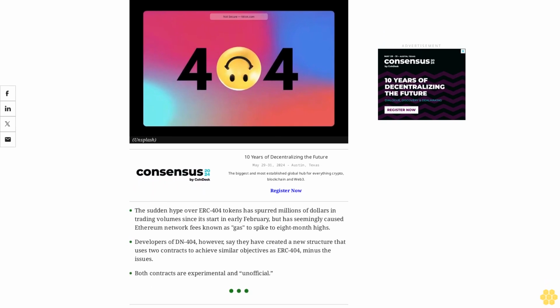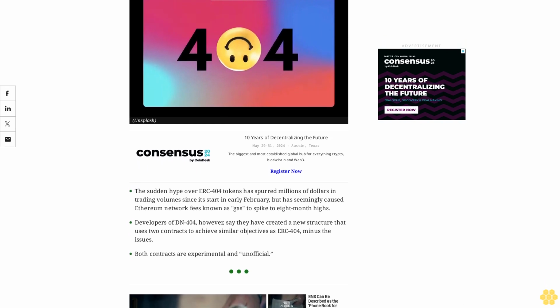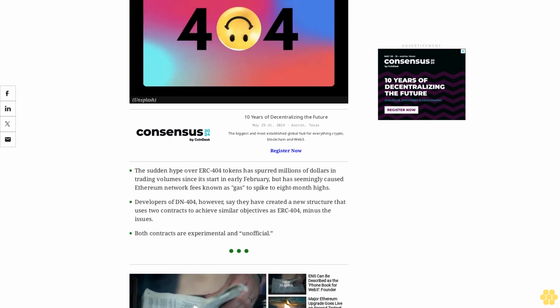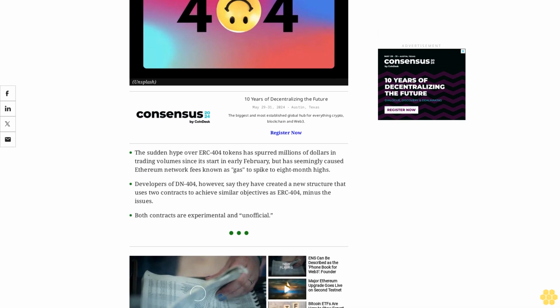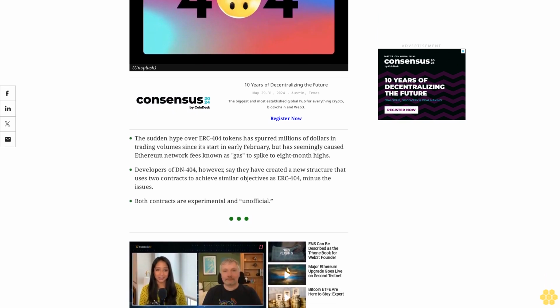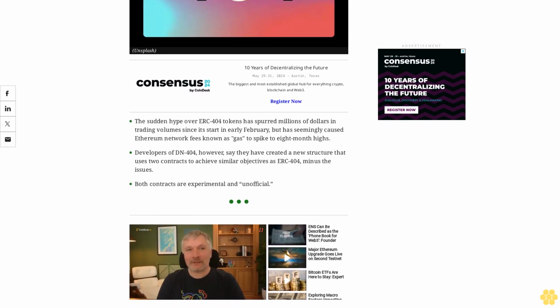The sudden hype over ERC-404 tokens has spurred millions of dollars in trading volume since its start in early February, but has seemingly caused Ethereum network fees, known as gas, to spike to 8-month highs. Developers of DN-404, however, say they have created a new structure that uses two contracts to achieve similar objectives as ERC-404, minus the issues. Both contracts are experimental and unofficial.